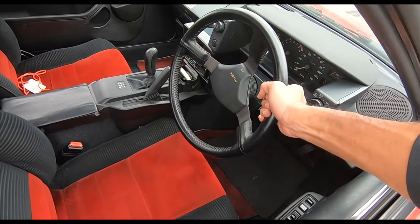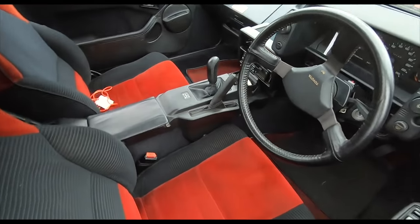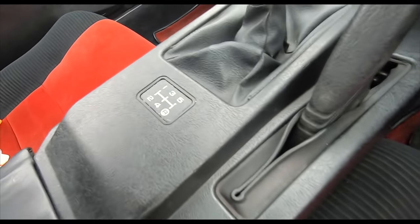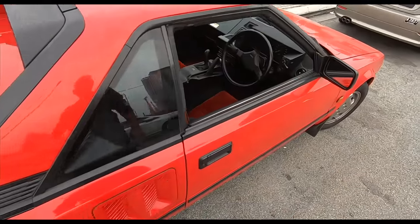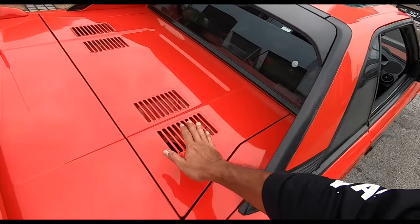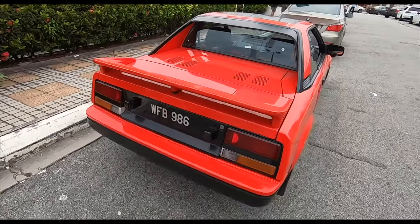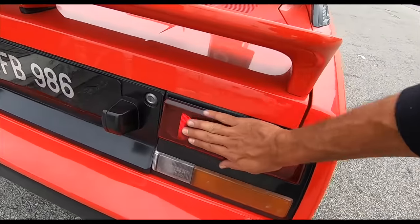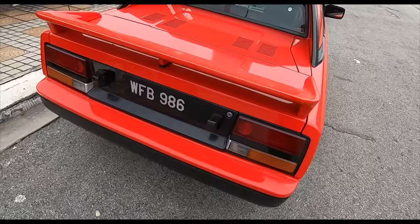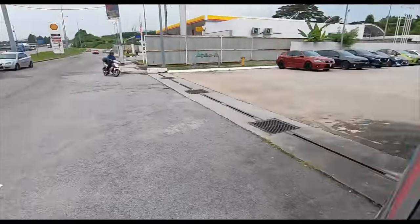When these cars were new, they were brought in apparently by UMW Toyota. The shift pattern is down there. And they cost about 64,000, he said, for a GE engine. Yes, look at that. Oh my god, this car is mint. Even the rear lights are not faded. Oh, absolutely gorgeous. So let's take a quick walk around here.